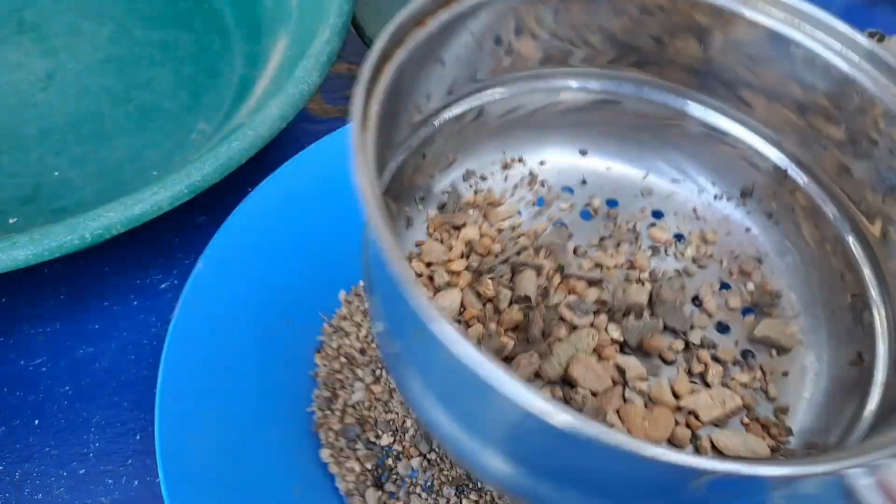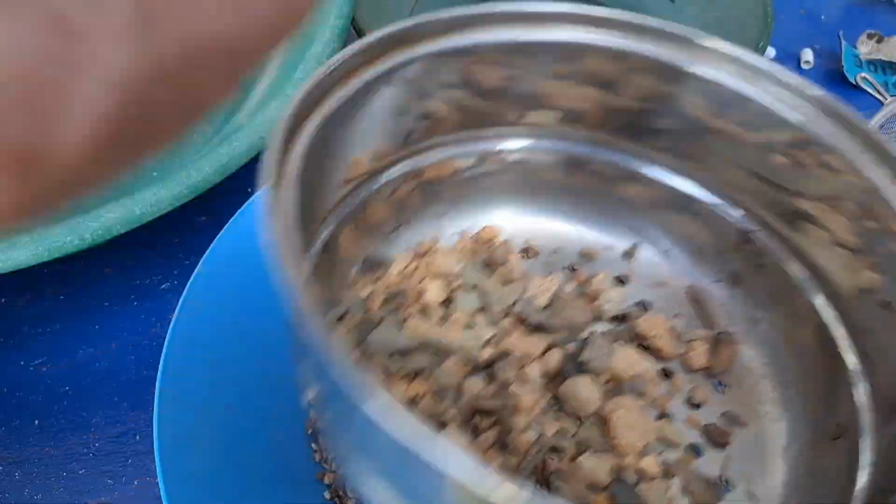Man, like I said, the first bag I ever did of this stuff, of that little crumb, I said I can never imagine this getting old. Seeing gold.